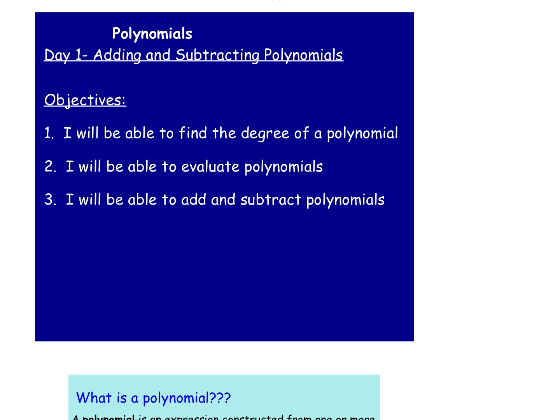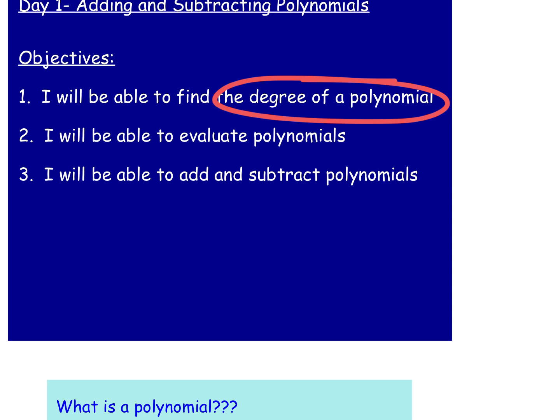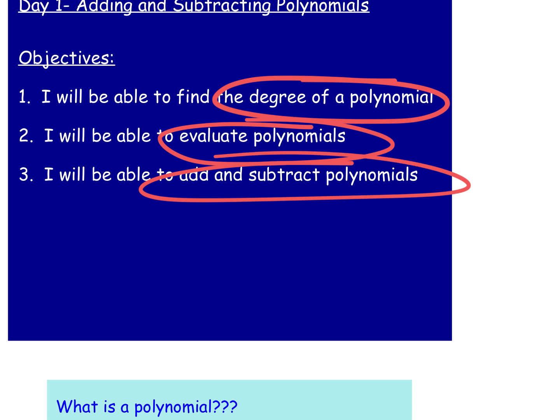Okay, for today, I am going to tell you how to find the degree of a polynomial and what the heck a polynomial actually is, and evaluating, which just means sticking a number in to a polynomial. And then we're going to add and subtract polynomials, which is just like, here, that's a polynomial, plus 4a, and that's a polynomial. And I bet you're not going to be surprised to hear that 2a and 4a make 6a. Yay! That's about as simple as they can get.